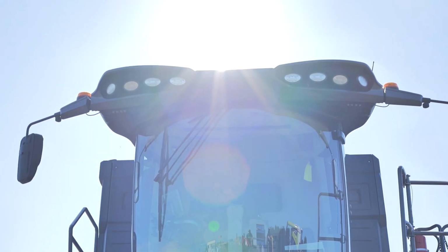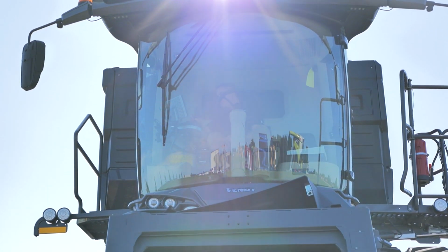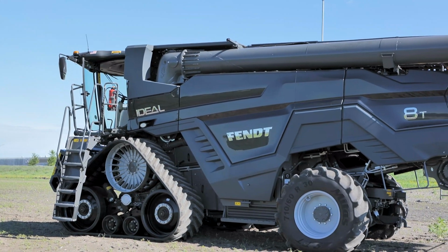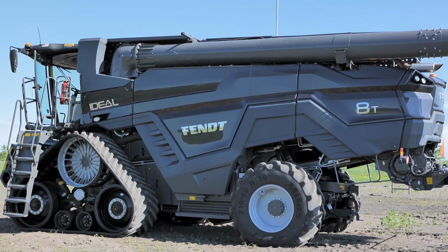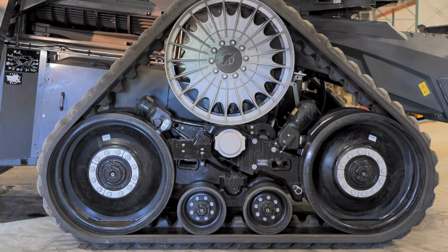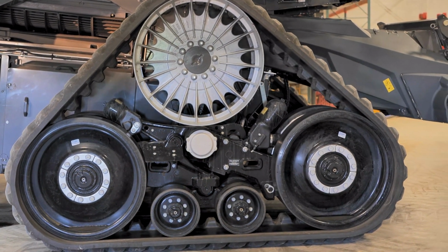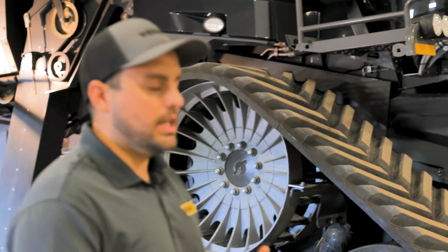Today we're here to talk about the Fendt IDEAL Combine. Fendt has three sizes of combine, Class 7, 8, and 9, all offered in wheels or tracks. Track systems come everywhere between 26 to 36 inches in track sizes. We have three sizes available, 26, 30, and 36.